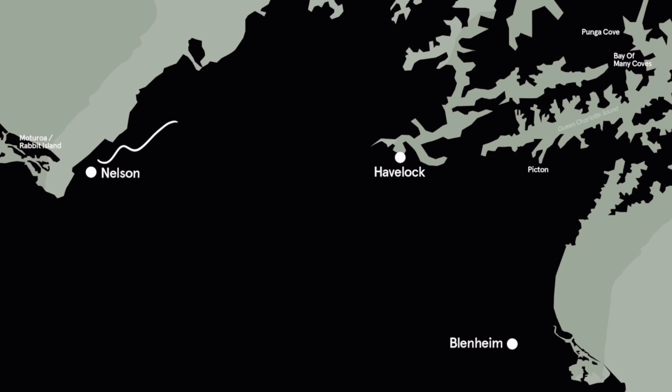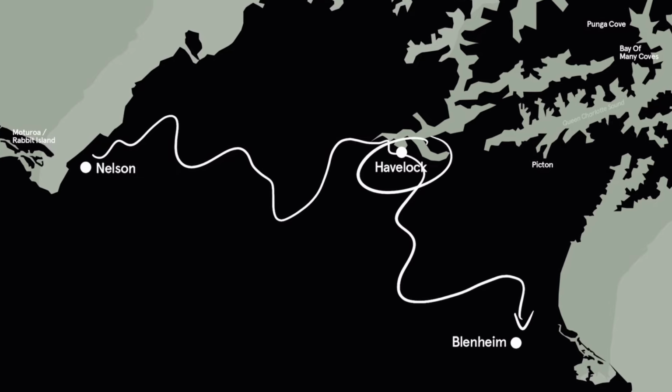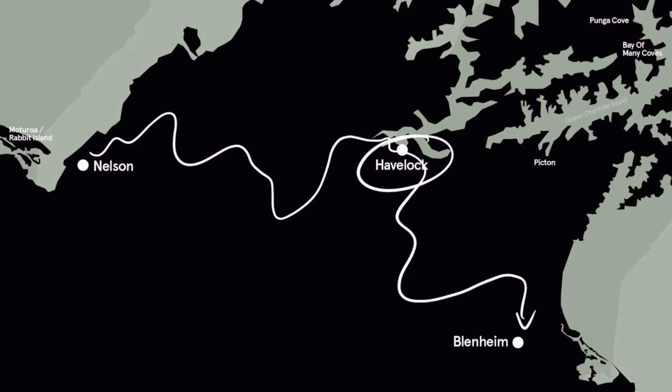It's a pretty windy and hilly two-hour drive from Nelson to Blenheim, but first we're told not to miss a quick pit stop in Havelock to taste the local specialty seafood.